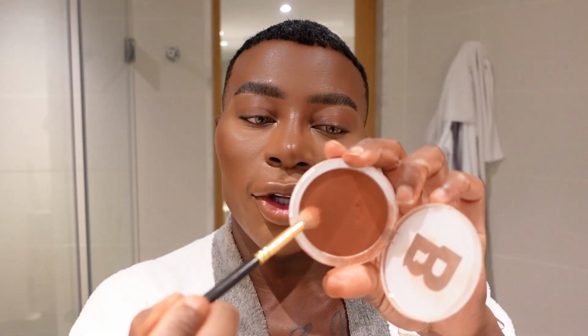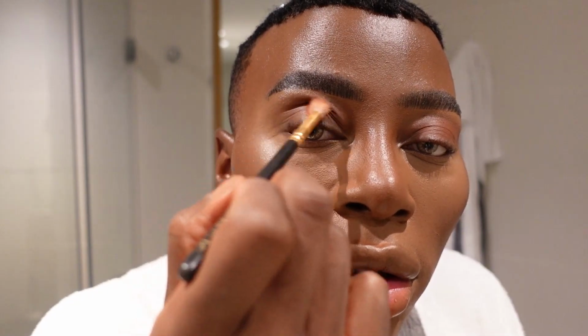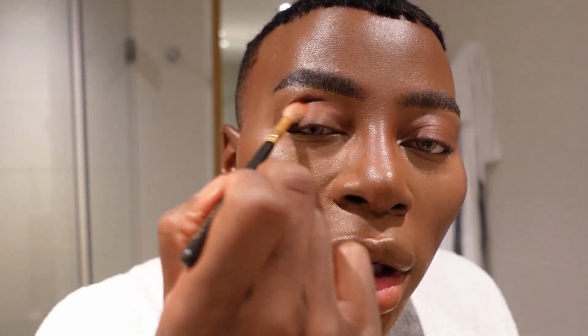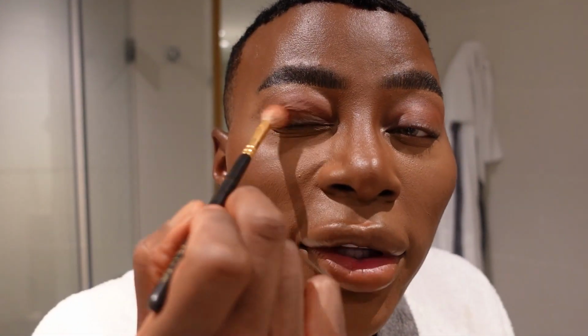So I don't bring any eyeshadow palettes with me, so I've been using this Beauty Bay bronzer in Chestnut on the eyes. I used this in my last video, well not the vlog, the other one, and I like it on the eyes. I just use a tiny bit and do windscreen wiper motions and then blend it out. This is just something simple that I do, nothing too crazy, just to give the eye a bit of contrast.